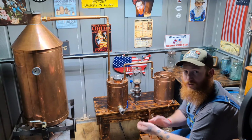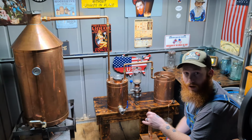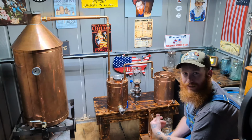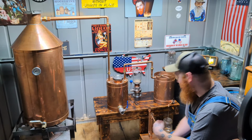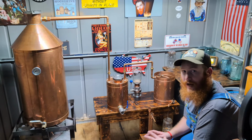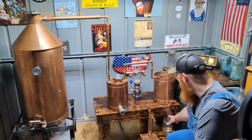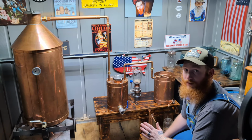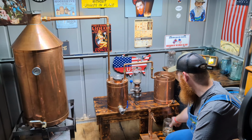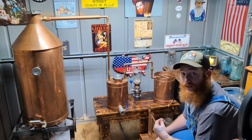When you get to your tails, it'll feel real oily on your hands. Sometimes you can see the oil on top of the liquor in the jar. It'll smell like cardboard, wet dog, kind of like ass. But that's, you know, you need to learn how to make proper cuts. It doesn't happen overnight, guys, but practice does make perfect with it. You can totally change a spirit by how you make your cuts. If you make them poorly, it'll taste poorly. If you cut them just right, it'll taste wonderful.